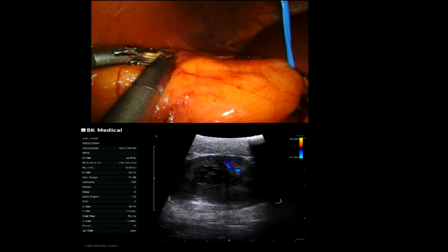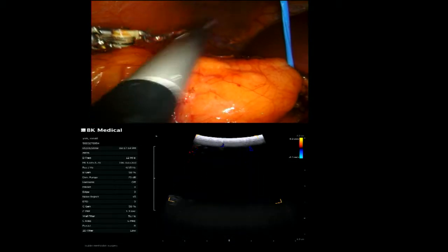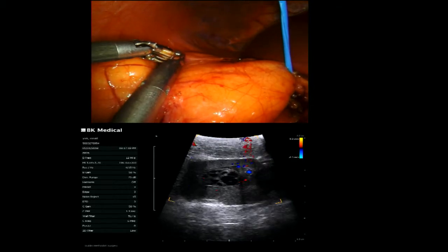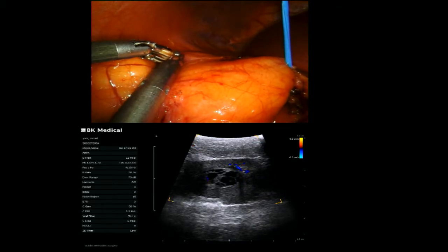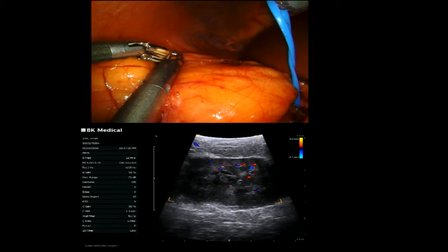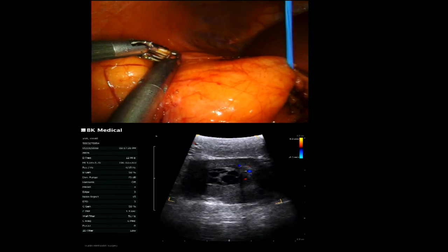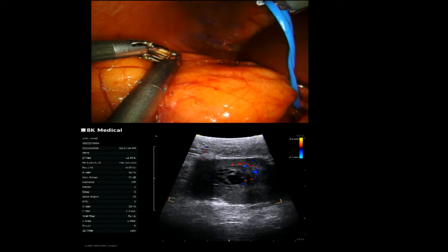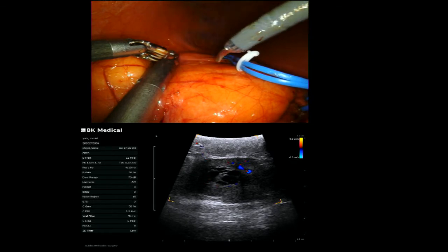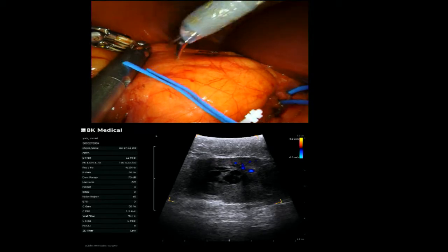So here I'm just pulling on this to see if my Doppler signal is going away. Still seeing flow, though. It's better. So now when I let go, the flow should come back. Can you see the difference there? When I pull on it, the flow is going away. Yep. And then when I let go, it should come back. There it is. So that's telling me that if I clamp that artery, I should be okay. I should have a bloodless field right here when we do the resection.